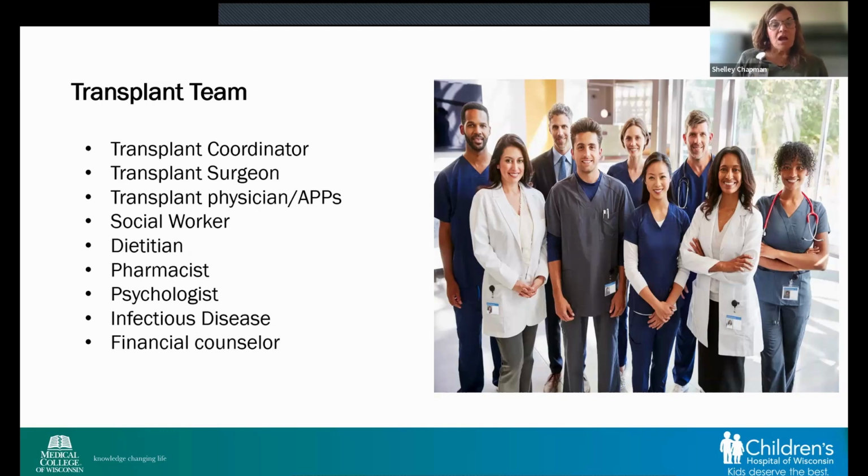A psychologist. Not all teams will have you meet with a child psychologist for the transplant evaluation. But if you do, they may work with your social worker to not only do a psychosocial evaluation, but they may do a little bit more in-depth evaluation of your child's cognitive abilities, or maybe some additional testing on whether or not your child may need some additional psychological support. And some of these testings may come out of the evaluation that the social worker does, or depending on your center, you may have a separate meeting with the psychologist. It just will depend on what the evaluation entails at your center.